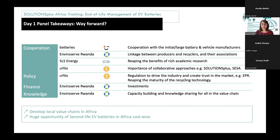Policy is critical to build trust in the market, to send the right signals so that finance stakeholders can also support this transition. And because indeed these investments are really needed.